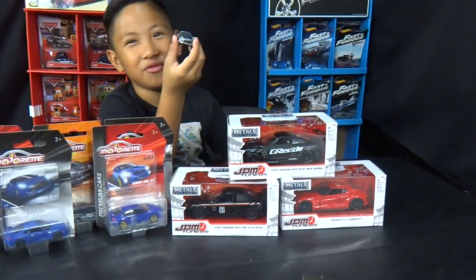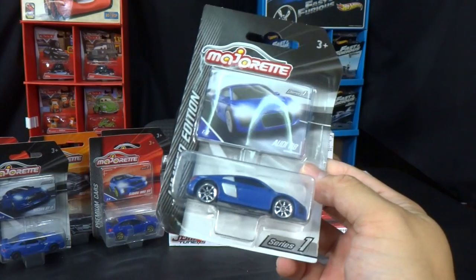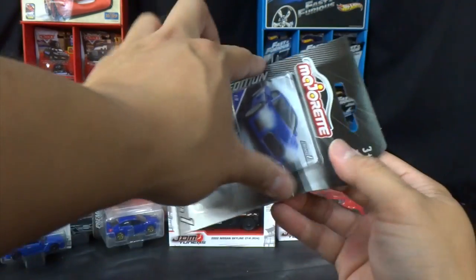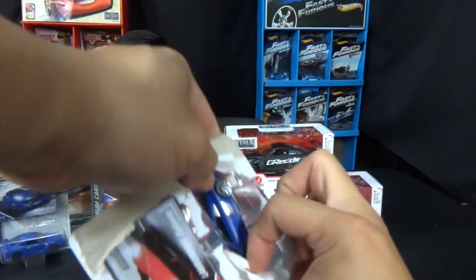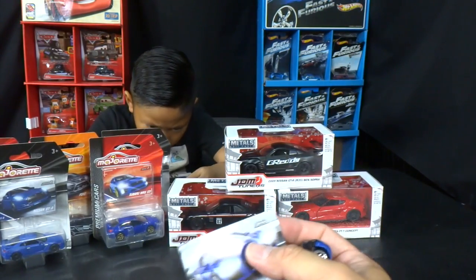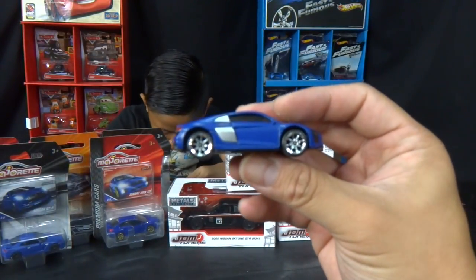GT3. Another one. So, here is another limited edition car. Should I open this one? Yeah, why not? So, we'll probably find another one of these. Even if it's one per case, I don't care. I'll even open up a Super if I find one. I haven't found one in how many years? A couple years. So here is the Audi R8.